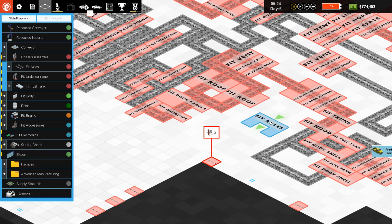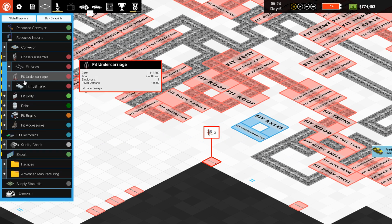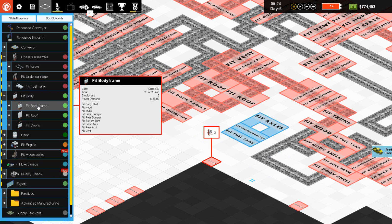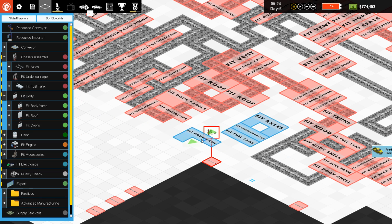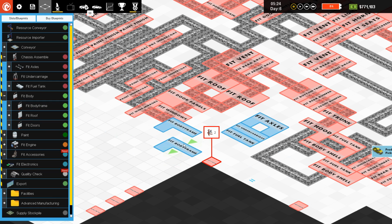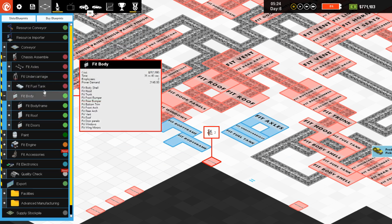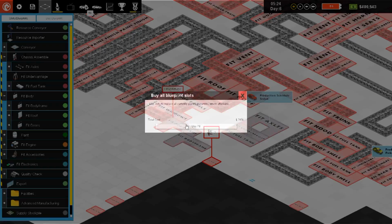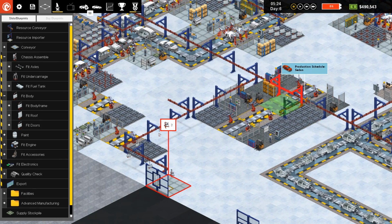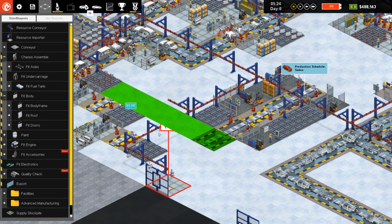So, right, fit axles. We're going to do undercarriage, fuel tank, fit body, body frame. I'm loath to do this, but I think it's realistic what should happen. Let me just go to, let's buy those. So that's that. Let's get you connected and round.